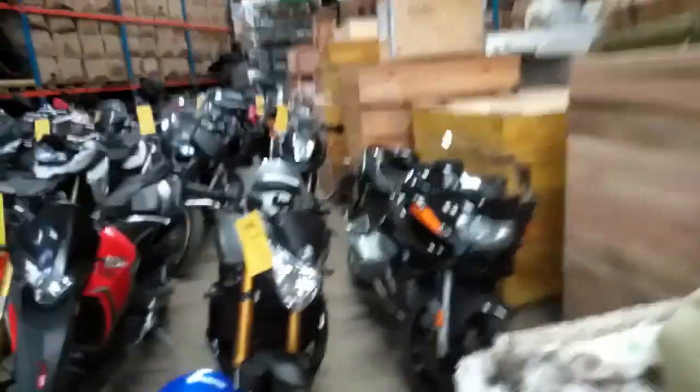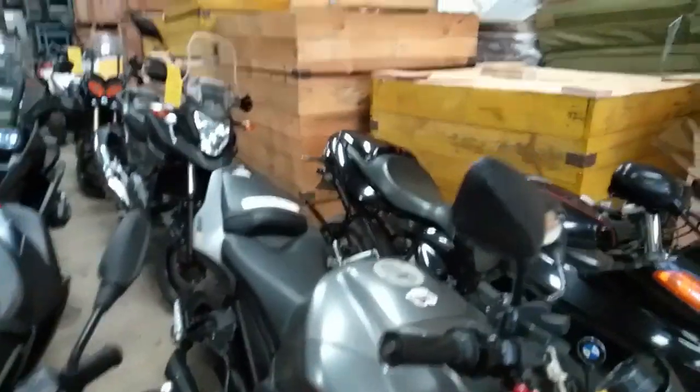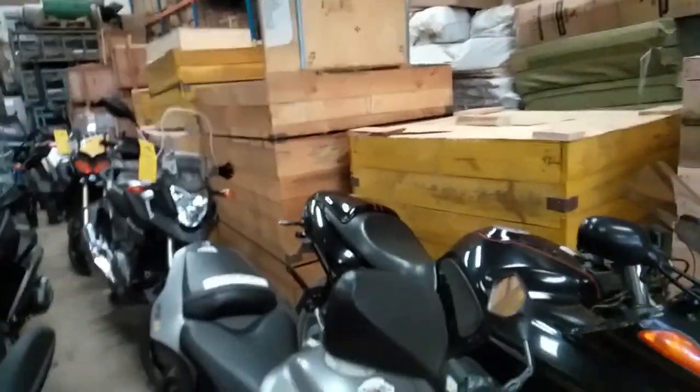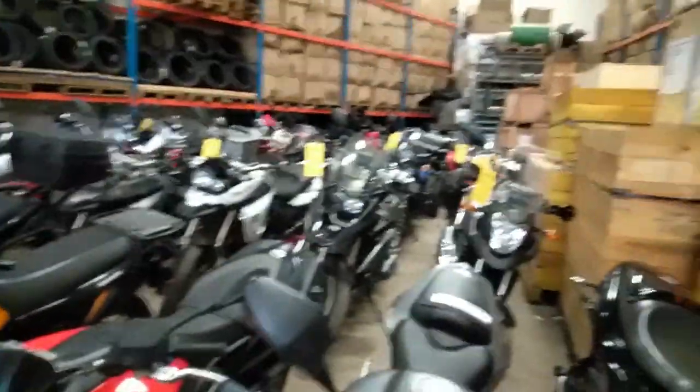Now this is a bike that I've always wanted, or rather, I aspire to have: the Honda NC700X. Fun fact, it has a false tank, meaning that the tank at the front is not a tank, but the tank is rather under the pillion seat. Interesting, right? So as you can see, this is all there is.